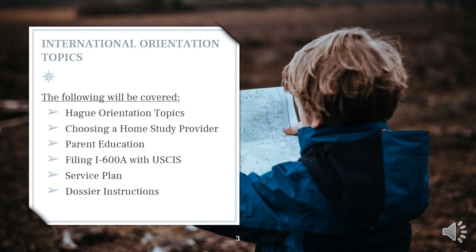We will be discussing several items to help you get started on your adoption journey, and hopefully by the end of the talk, you will have a better grasp on what is required and an idea of where you need to start. I promise you might feel overwhelmed, but there are ways to break the process into parts so it seems more manageable.